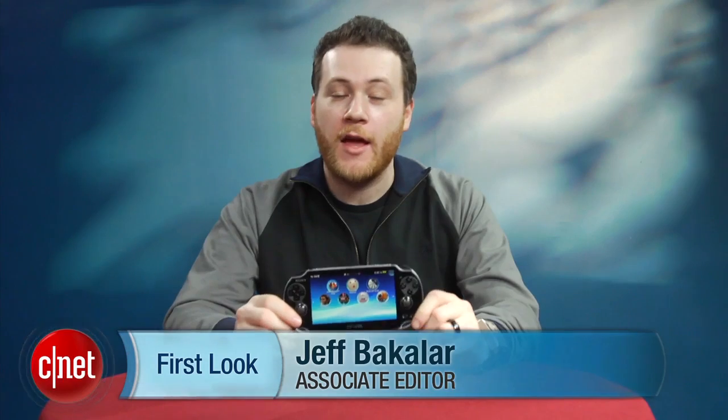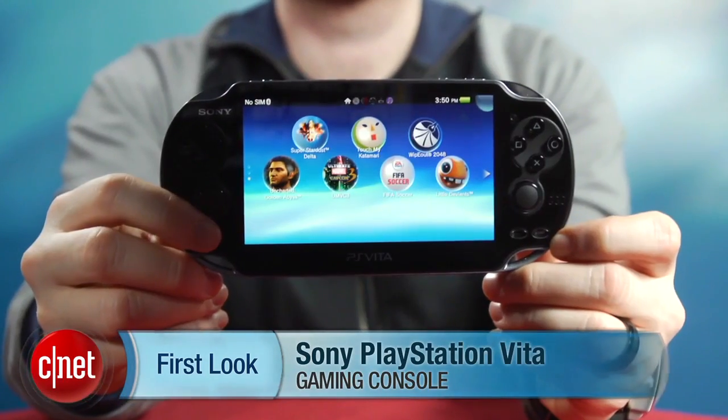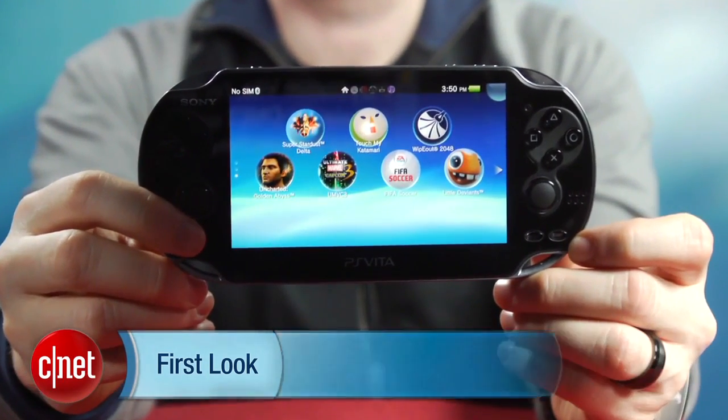Today I'm checking out the US version of the PlayStation Vita. Now the Vita came out in Japan last December, but I didn't want to give it a full review until I got my hands on the one that's actually going to be available in the US. That's this one right here.